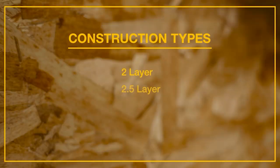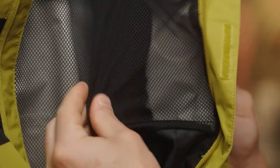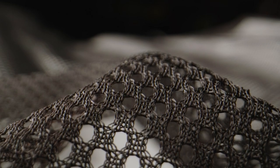We have three different types of Dryvent construction: 2-layer, 2.5-layer, and 3-layer. 2-layer Dryvent is made with a face fabric and waterproof coating bonded together. In addition, there's a hanging liner that provides comfort. This is our most versatile construction used across all categories, including insulated and non-insulated pieces.